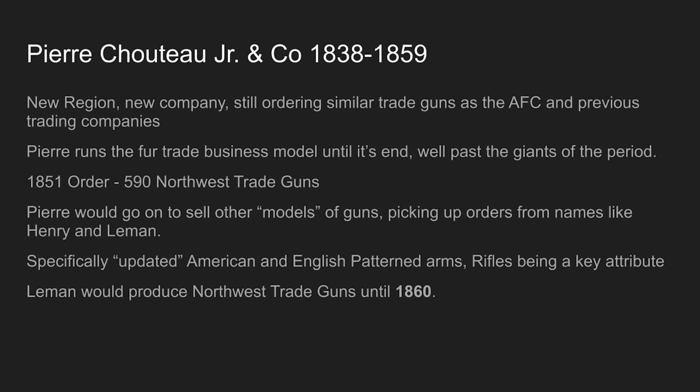So we're in a new region and a new country, a new company, but we're still ordering similar trade guns as the American Fur Company and the Northwest Company and the Hudson Bay Company all before. Pierre runs the fur trade business model until its end, well past all of the giants. In 1851, he orders 590 Northwest trade guns. Now, we don't have a designation here as to what these guns were or looked like, if they were flintlock or percussion, but he's still ordering 590, which, based on our previous orders we've talked about, is a significant number of these guns to be ordering in the 1850s.